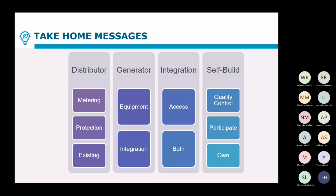So for me, the take-home messages on construction is that the distributor typically would have the metering protection and follow existing processes. The generator has to procure and install all their equipment and take special care of the integration equipment, the integration point. In terms of that integration, access for both of the parties to the other's equipment is very important. And that just links back to the cooperation. Self-build quality control remains the responsibility.